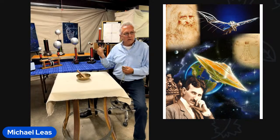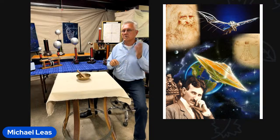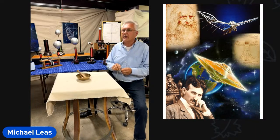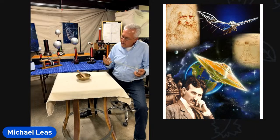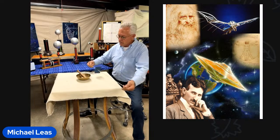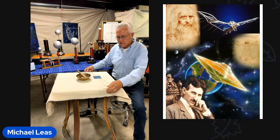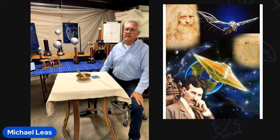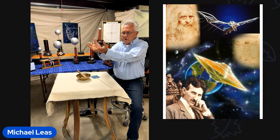So let's go to the picture on the slide there. You see a picture of Leonardo da Vinci who visualized flight. That came from his mind. So in the course of time, here we are years later, we have flight. You see a picture of Nikola Tesla at the bottom, where I placed a UFO above, because I do believe Tesla was into the idea of being able to fly and have electricity as the motive power.